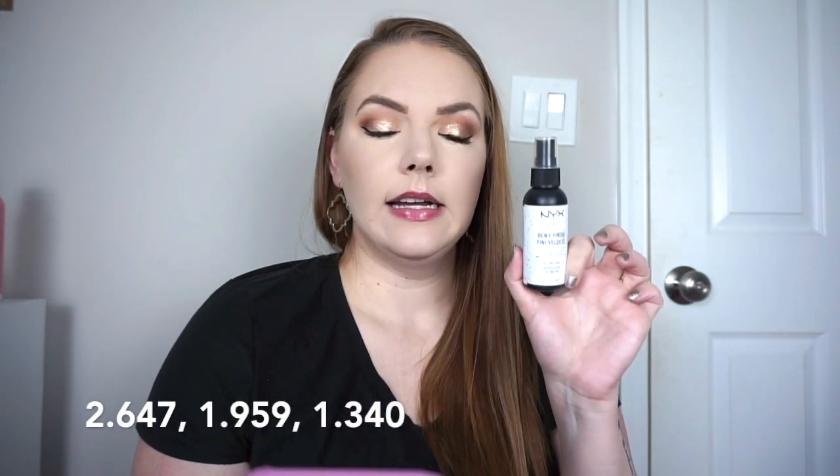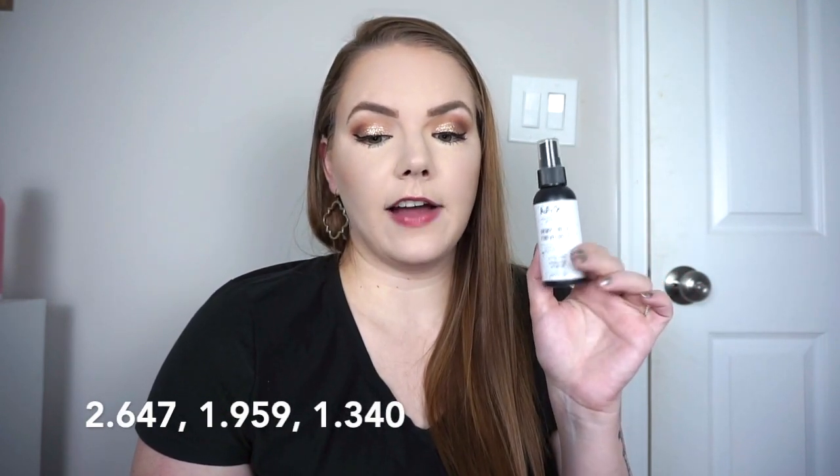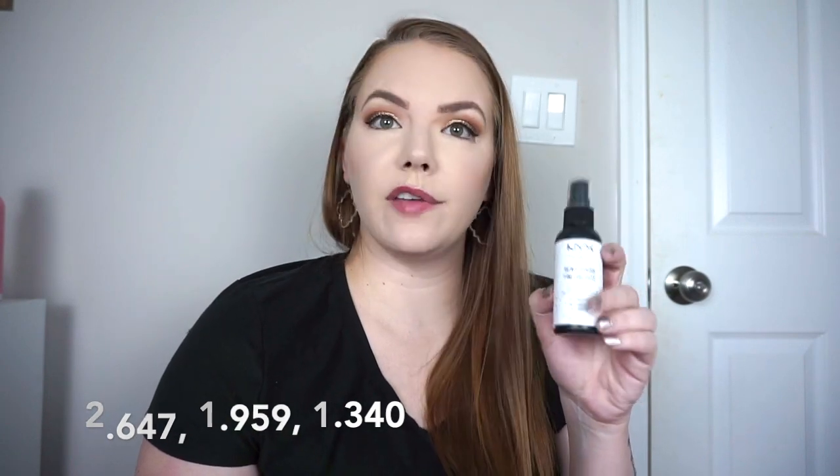Then for my setting spray, I'm using the NYX Dewy Finish. This has 2.03 ounces, and brand new at the intro, this was weighing 2.647. Last update, 1.959. Today, 1.340. It's feeling very light, so I do feel confident this will be finished by the finale, and this is a great setting spray and does not make me oily, doesn't have any shimmer in it.